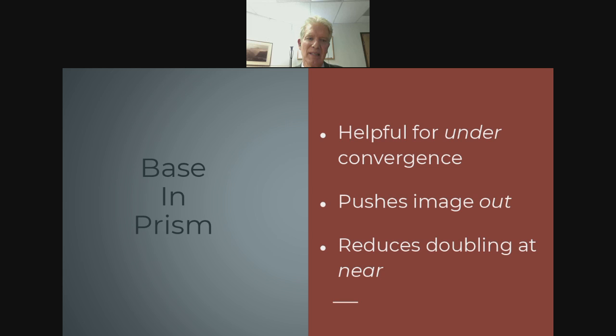So when we have base-in prism, which is a compensatory type of prism, it's useful for people who have to turn their eyes in when they read. Well, everyone has to turn their eyes in when they read, because your eyes, when you drive, are looking parallel. They're parallel to each other. And then, of course, the closer you bring something, the more your eyes have to turn in, right? And so some people lack that ability. And so you can move the image that you're looking at, say it's a book or a screen or whatever, and you can use base-in prisms to push that image out so you reduce the convergence demand.